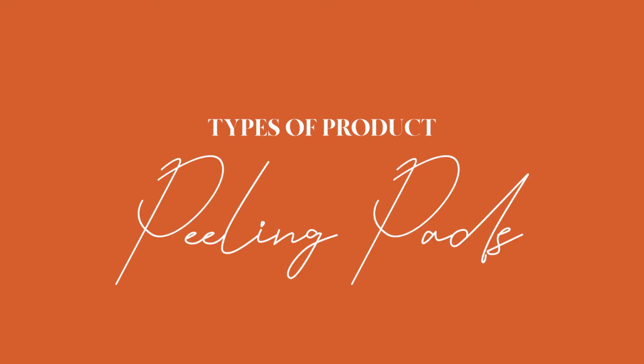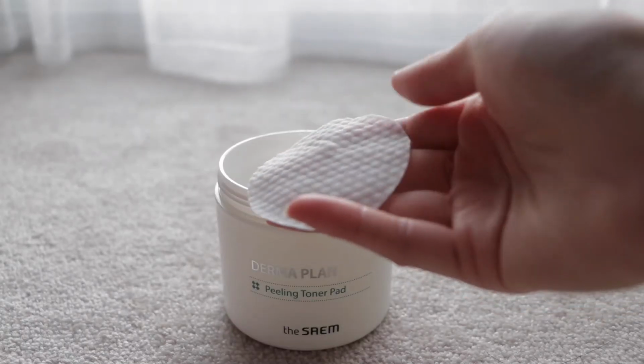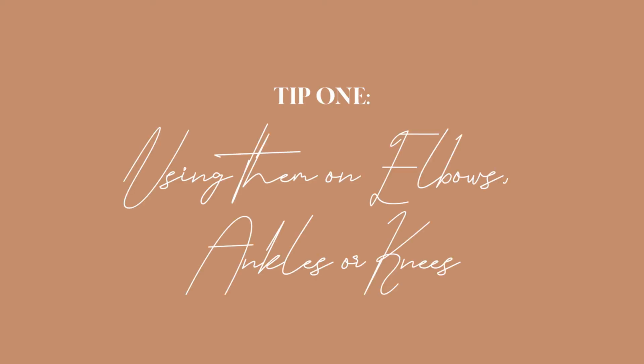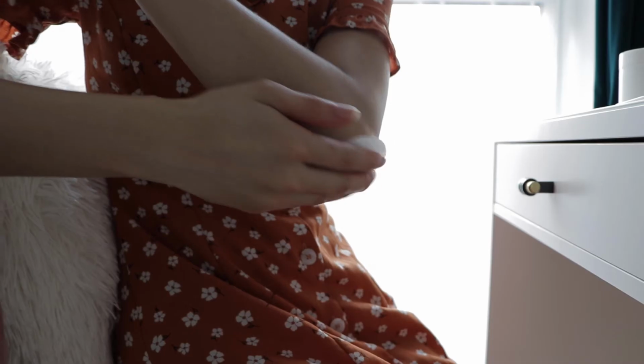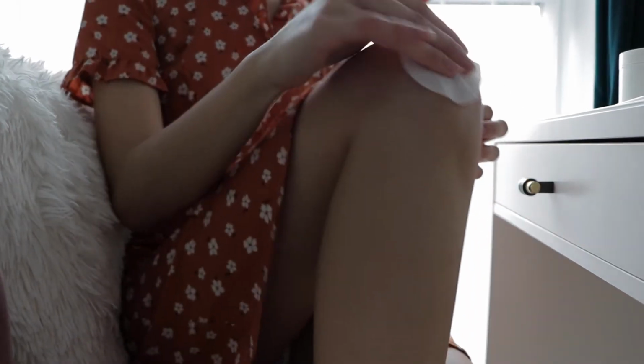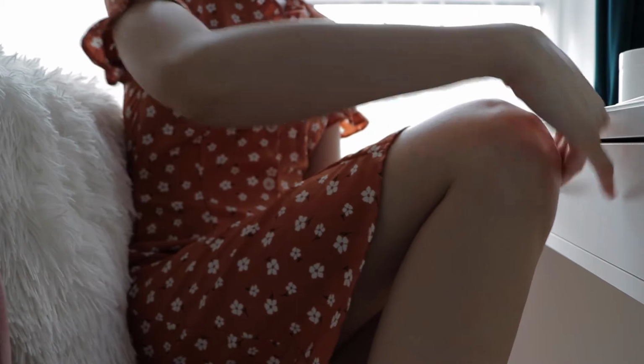The second product that I always have laying around would be peeling pads. Because I have sensitive skin, a lot of the peeling pads don't work for me. The rougher texture of the cotton pad irritates my skin a lot more and damages my skin barrier, so I don't tend to use them. In order to use them up, I would usually use them on my elbows or knees to get rid of extra dead skin cells and make the skin on that area a bit more smooth.